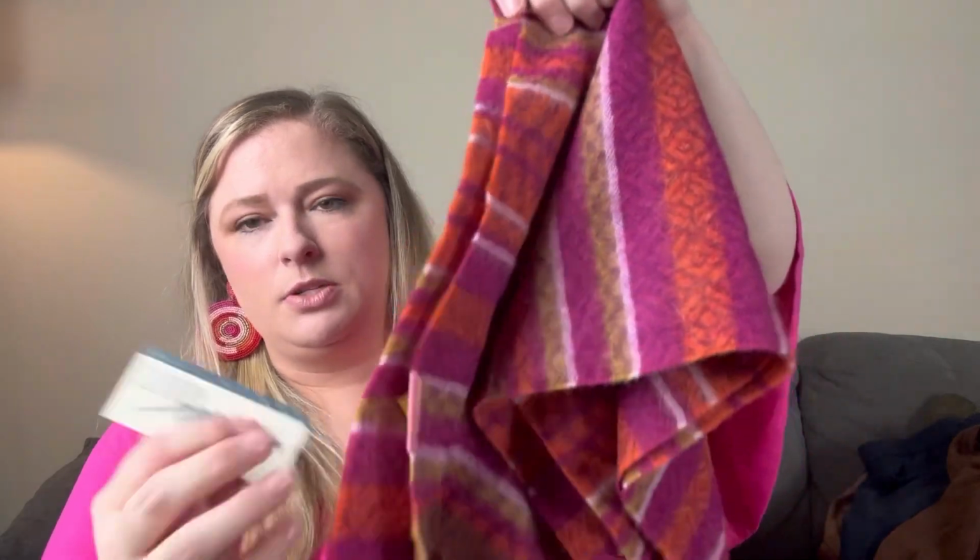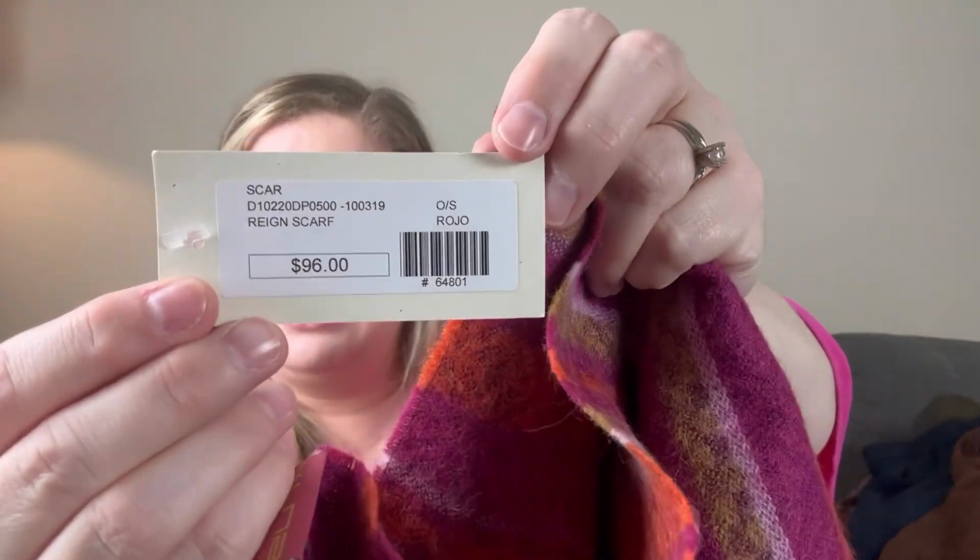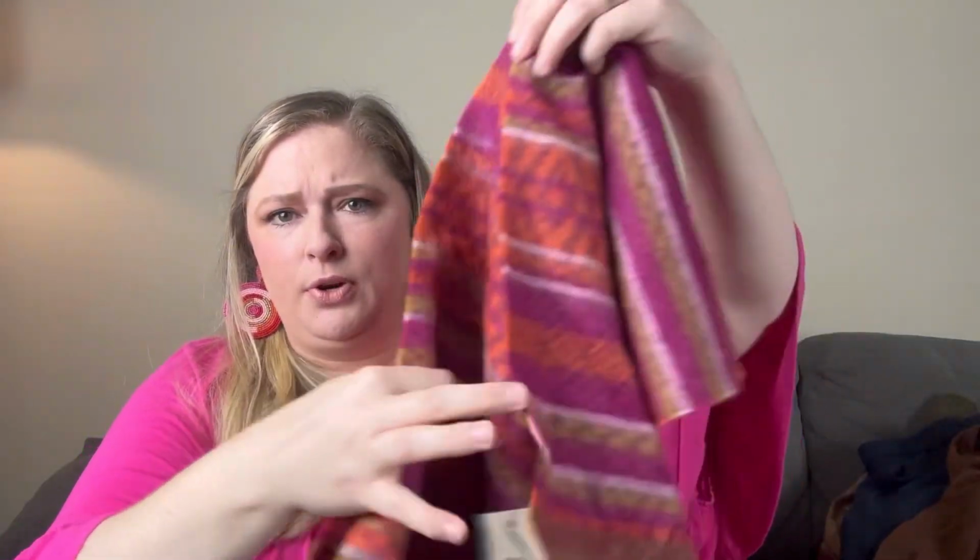What else do we have? So I actually did not look up comps on this, because I threw it in my bag and it was at the very bottom and I forgot that I had it. It's this really nice scarf. Material is 100% baby alpaca and it was NWT. It looks like it's maybe from a boutique, but it retailed for $96 and it's a really pretty print.